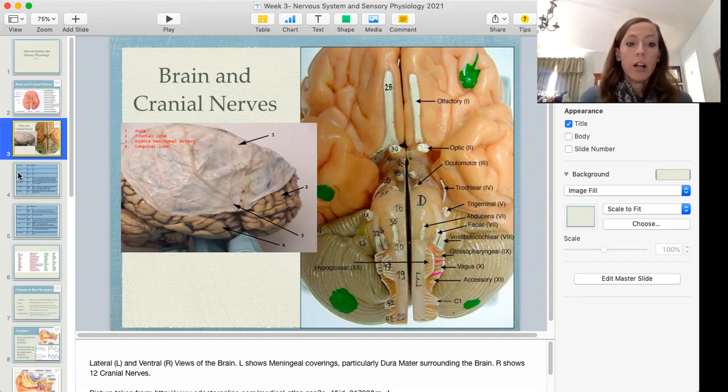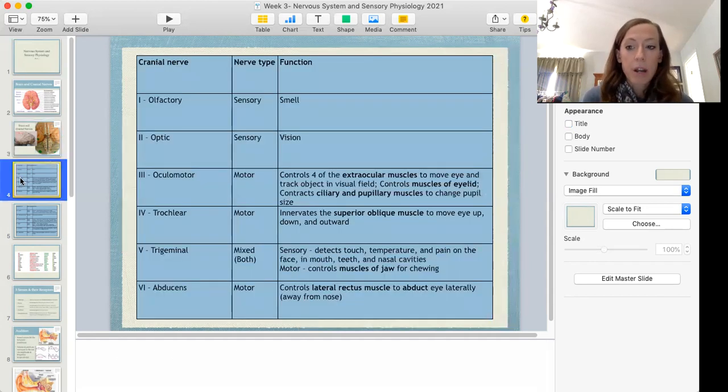Okay. So now I'm going to take us to the next slide, where this is just a list of all of the nerves. So far, we've talked a little bit about the functions of the first few. I think I had left off with trochlear, nerve 4. This is also a motor nerve, like nerve 3. And it also allows for movement of the eye. Okay, so it's a motor nerve. It innervates the superior oblique muscles, which allow us to move the eye up, down, and outward.